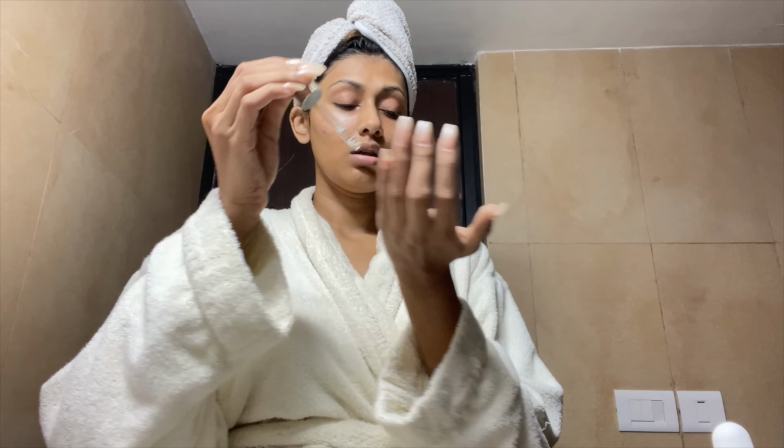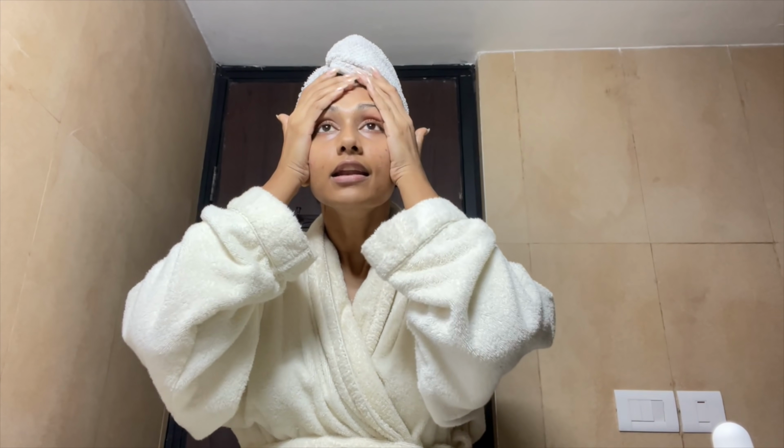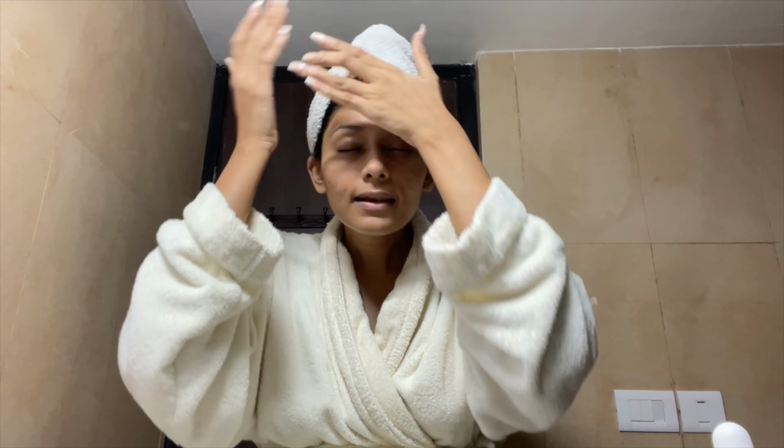Just saying. Then I'm going to go in with the L'Oreal Paris Hyaluronic Acid Serum. Again, I love anything that has hyaluronic acid in it. I feel like it really, really helps with my oily, acne-prone skin.